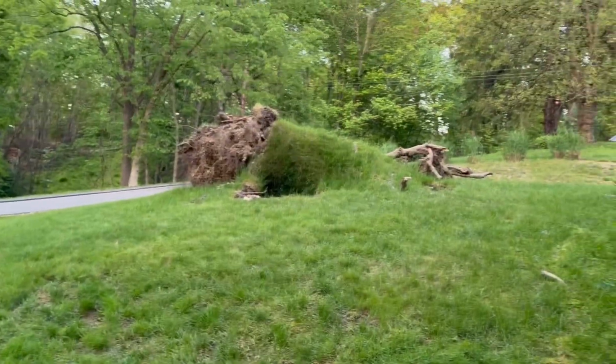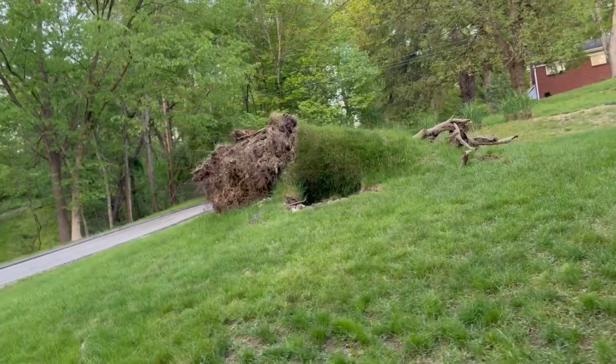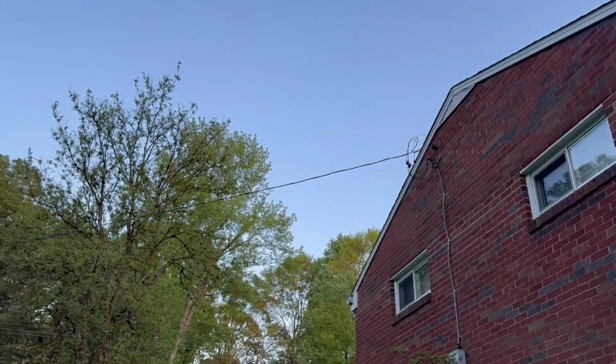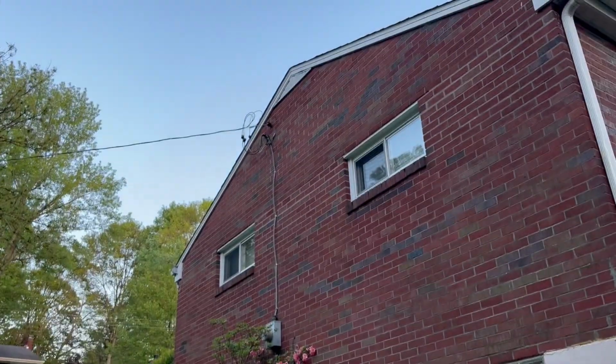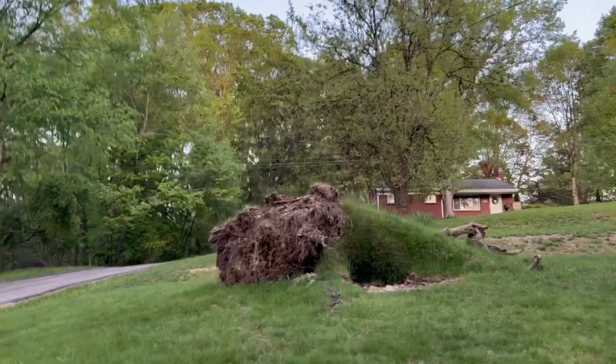And my son planted this tree when he was 5 years old when we bought this house, and it took down my electric service and ripped my entrance cable off the house. We didn't have power for almost 5 days.